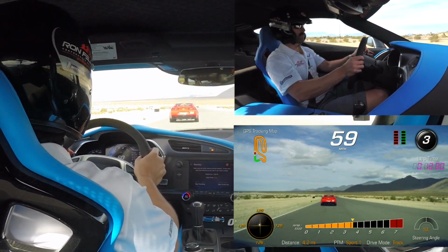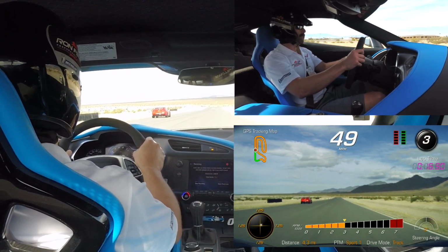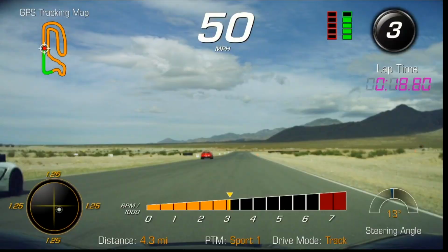Let's go ahead and do a rotation here, guys. Eddie, let me have you off to the right side. Nate, you'll be up behind me. Then, Eddie, you can go ahead and get right behind that white 47 for me.